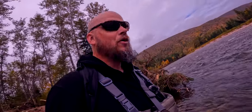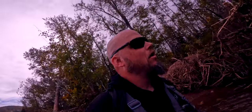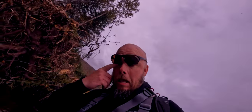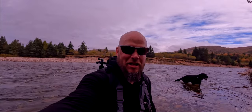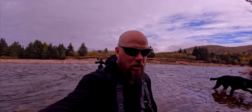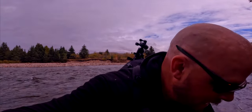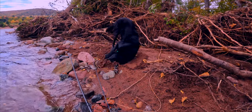Smart puppy, because I am really, really heating up here. Oh my goodness. Yeah, that's nice. Woo! It is always a pleasure to kneel down in the water and cool off after a hike in waders. Holy smokes. Yeah. Olive agrees.